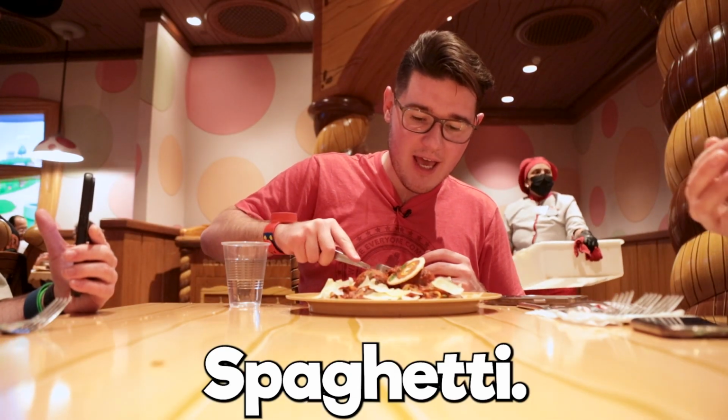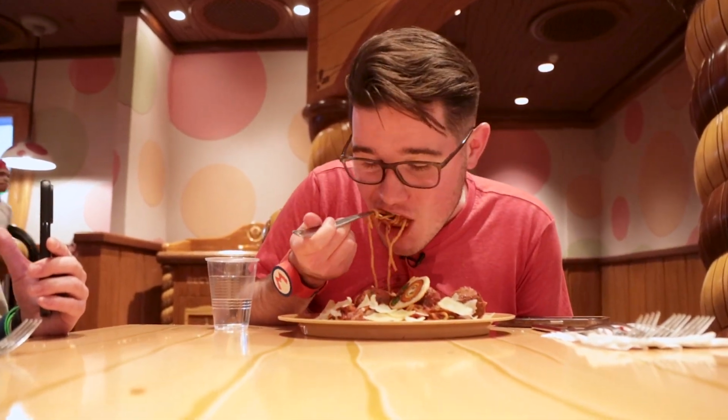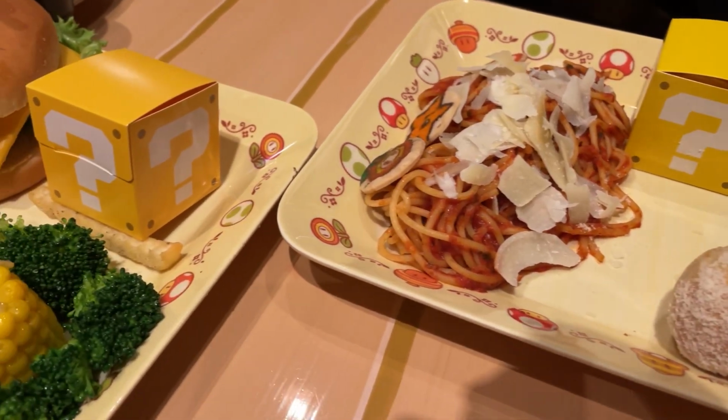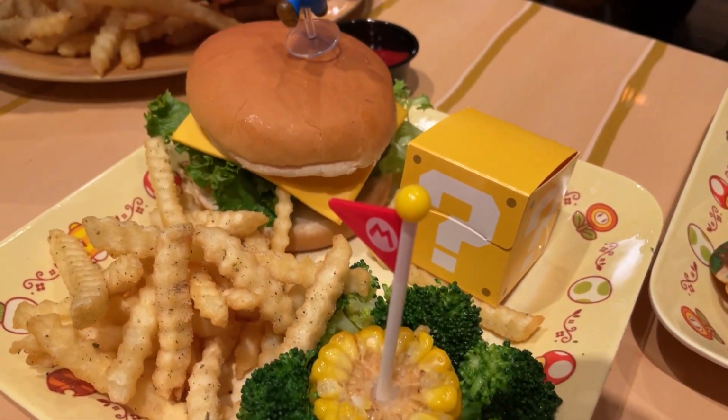It's just your basic spaghetti with a bit of spice, which is fine. Not really what I'm in the appetite for, especially at a theme park. Mamma mia, this is going into low C. Now, before we get into desserts, we gotta eat the kids menu. This is technically for ages 9 and under, so am I even allowed to eat this?